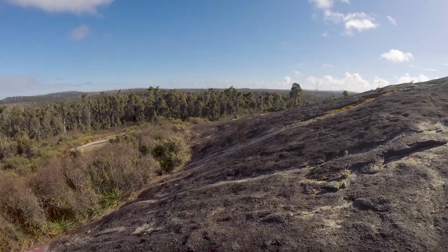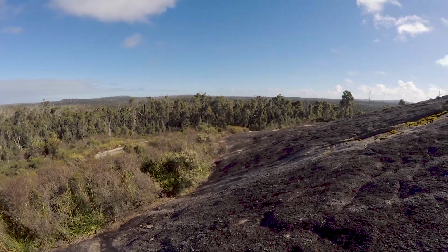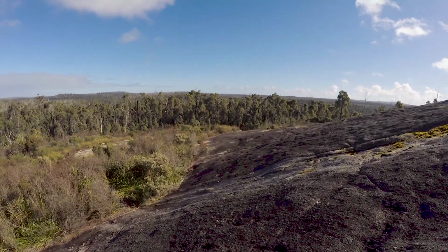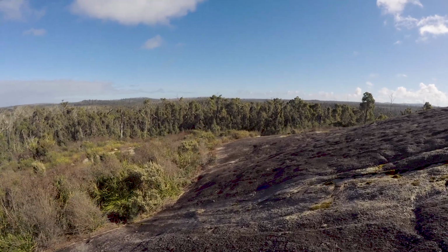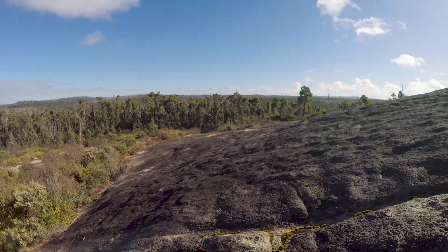It's really nice up here. I sort of found a little bit of shade under a bush and just laid down there for a bit. Although I think the moss maybe, well, that looks really slippery.